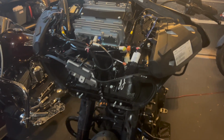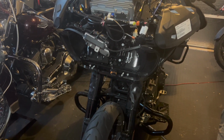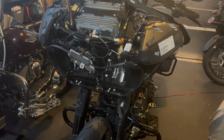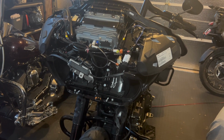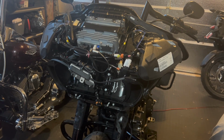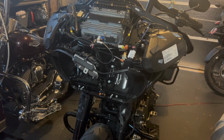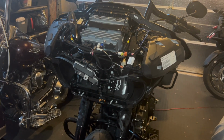Okay, this is the face of a Road Glide. Someone wants to give you 25 million reasons to buy a Road Glide. This fairing up front, mounted to the frame of the Road Glide, is the only reason why you should buy yourself a Road Glide over a Street Glide, or Road Glide Limited over an Ultra. Make no mistake, if I didn't have this fairing on, I wouldn't be speaking to you today.